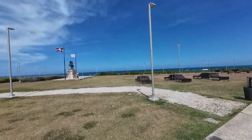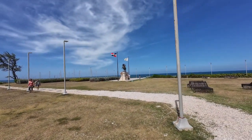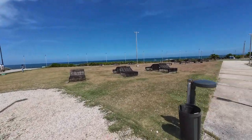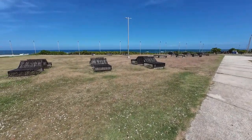If you come here, there is a ticket price to explore the fortress. I'm going to go around this area. It's a nice, serene area, and you can see what else is around here to see. Here we are. The statue of General Gregorio Luperon. The water's here. You come here, just chill and relax and sit in this area.